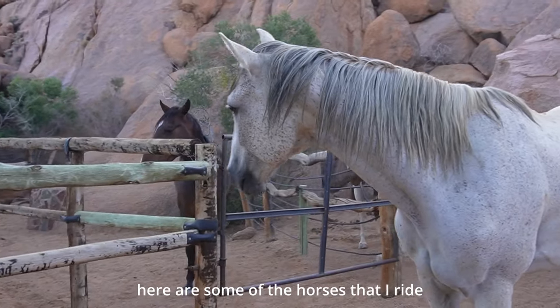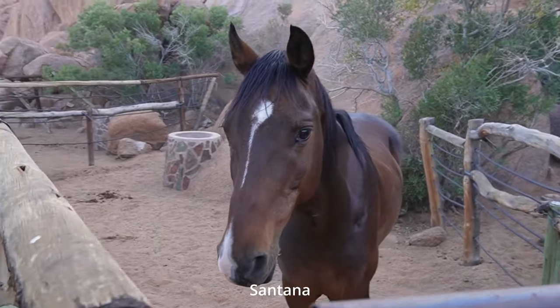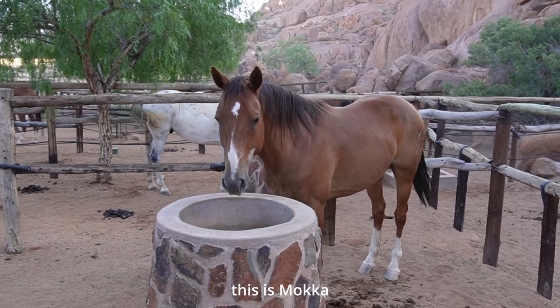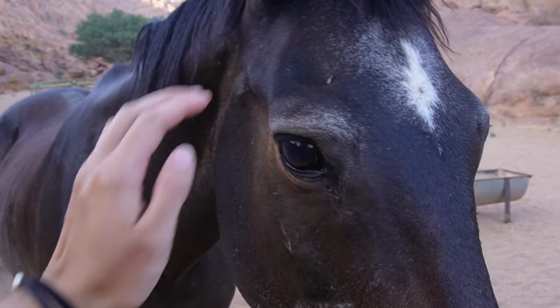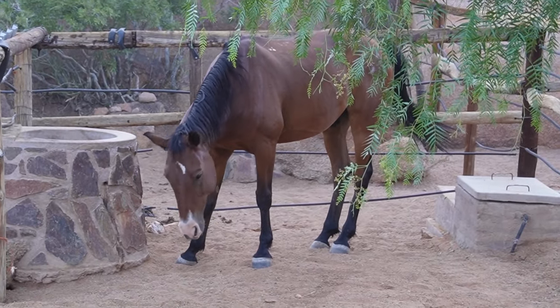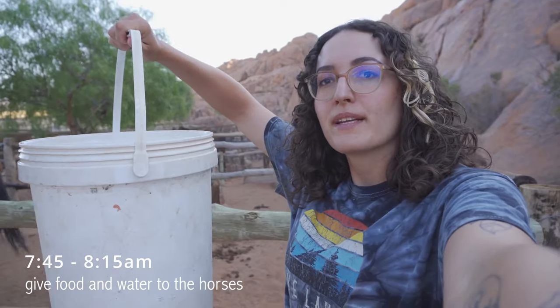Here's some of the horses that I ride. This is Spaniard, Santana, Domino. This is Mocha. This is Nightwish. Little old boy. He's so cute. This is Bobby. And this is Attila. Filling up the water was really heavy in the beginning, but now my muscles are getting used to it.